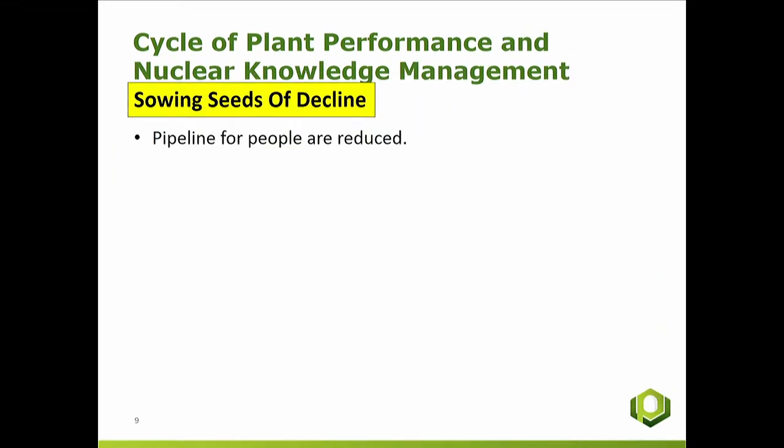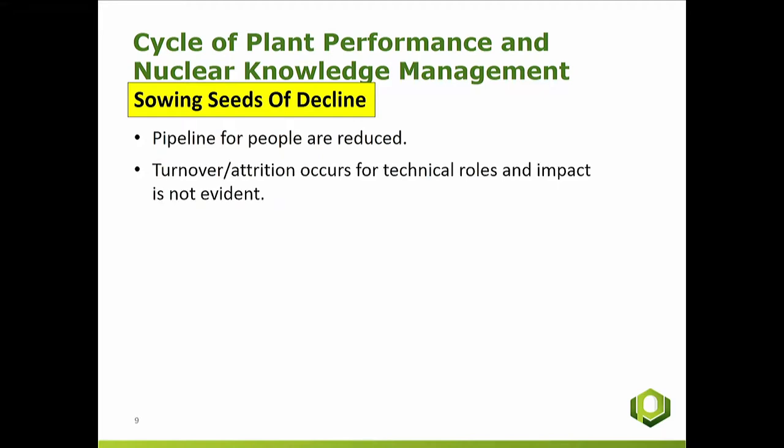And so here are some of the things that you read about in the Policy Note 14 document from WANO and INPO. These are not my words. Pipeline program for people is reduced. Things to look out for: turnover or attrition occurs for technical roles and the impact is not evident. You're losing your best talent in the organization. They're leaving you.